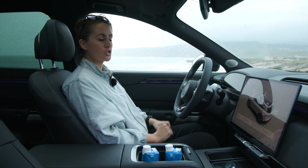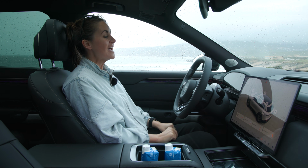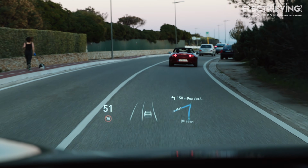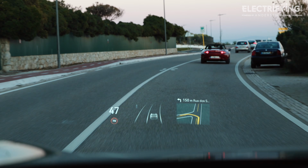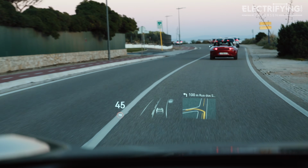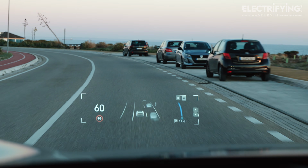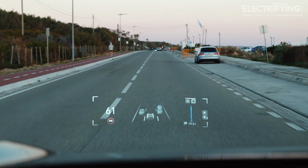We also have the optional head-up display, which, by the way, is huge. Like, we're going to try and get a shot of this on camera, but it's massive, and it's got all of the details of the navigation system. Now, the navigation system is kind of like augmented reality. It's really impressive. Picks up on people, dogs, trees, cars, everything.